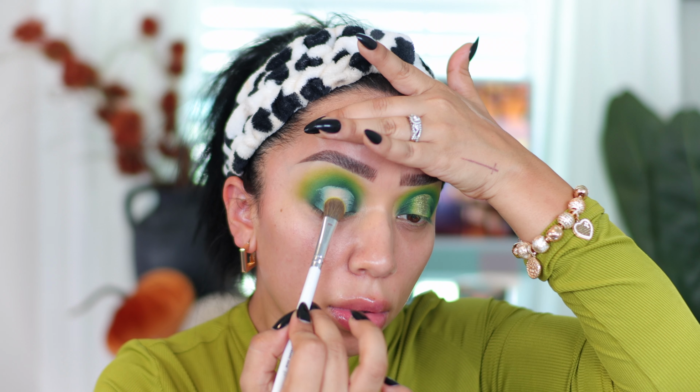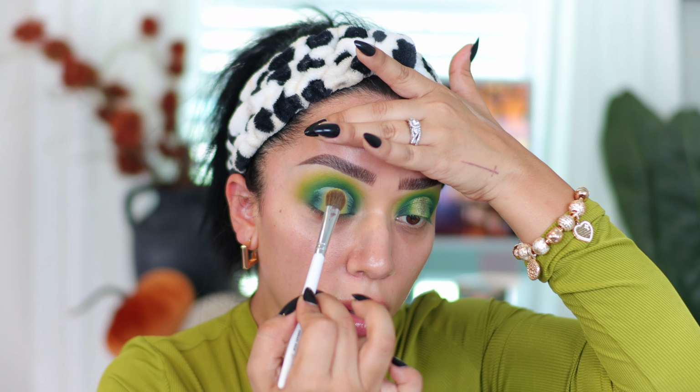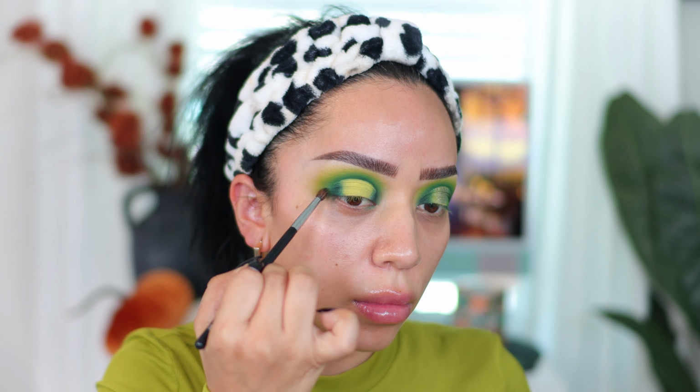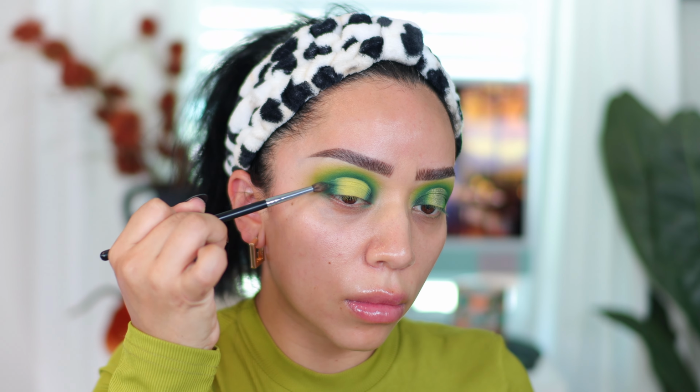I'm going to mix two colors, Wildflower and Secrets. Secrets is a little more yellow, but it's leaning pastel. And I'm going to lay this down on the lid. You can totally just keep the eye look like this. It's giving Brazil, like literally that's what I thought, like the Brazilian flag.